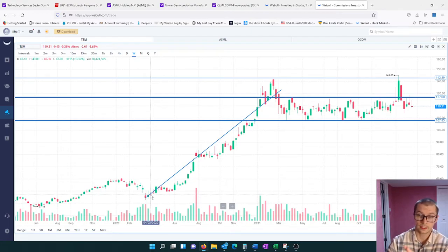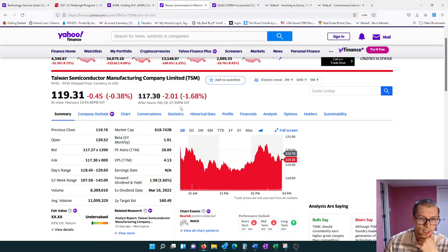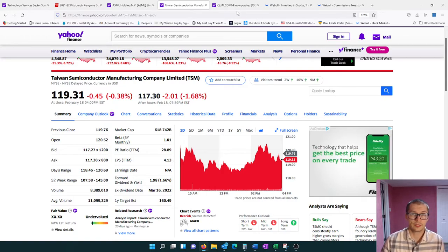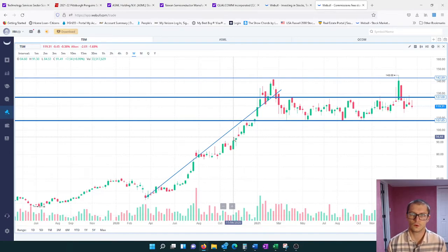But it seems like we have some decent consolidation. I also have their Yahoo Finance page up here. Currently trading at a PE ratio of about 29. So we'll just keep an eye on that. That seems to be the fair value, and I'm just basing that on the fact that it's been trading sideways for so long. We'll have to dig into their financial statements to get an understanding of how their revenue is growing. But overall, in terms of buying position, probably like 110. I feel like that's probably a safe bet.